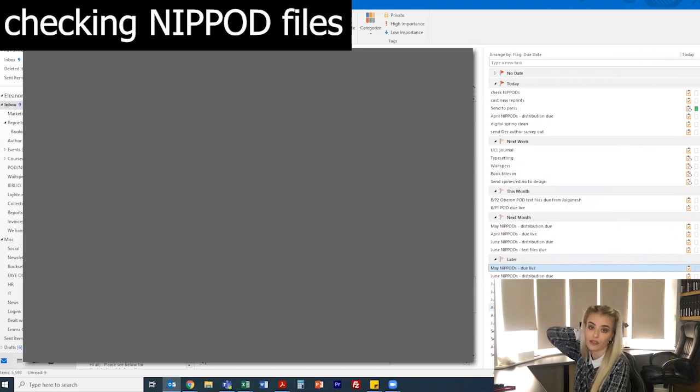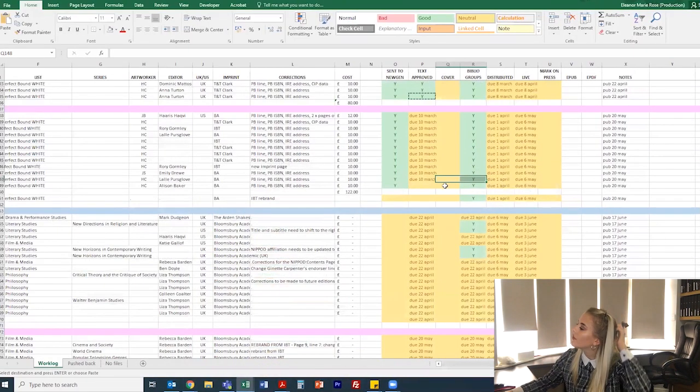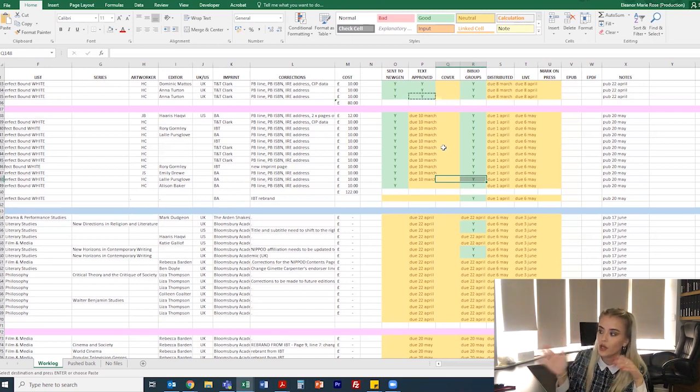Like if typesetters are late, for example, I know when to chase them up because they're behind. Unfortunately, I don't have any covers to check at the moment, but things that I would check would be that the TPS is correct, that the extent is correct, because a higher extent, a higher number of pages, would result in a thicker book, and therefore the spine would be thicker. So making sure that's correct, so that the cover spine is the correct width.